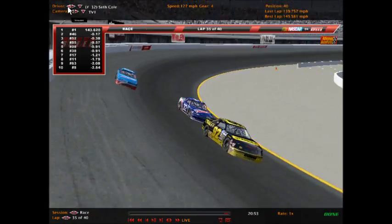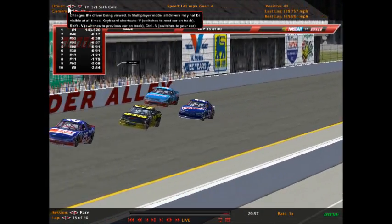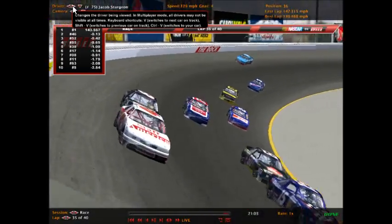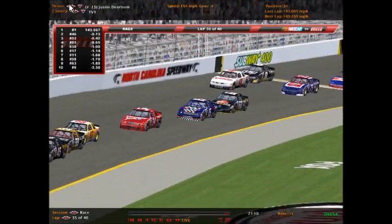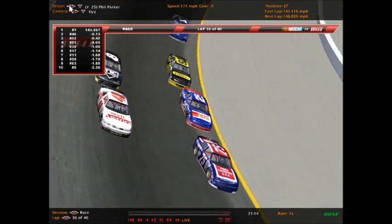In the meantime, there are several cars in the back of the pack, and some of them we had not expected to see there. Carson Gum and Seth Cole are both way back here. Justin Dearborn and the other AC Delco car run near the back. Dearborn runs in the 32nd position. Behind him is Nathan Hudson.